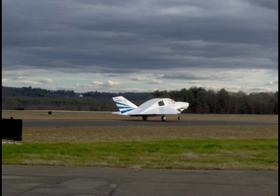Are you reestablished yet? Alaska, 2 mile, final low approach. November 48 Zulu, he's 1 mile heading to your right high. November 48 Zulu, the Blanca is 1 mile ahead into your right high.